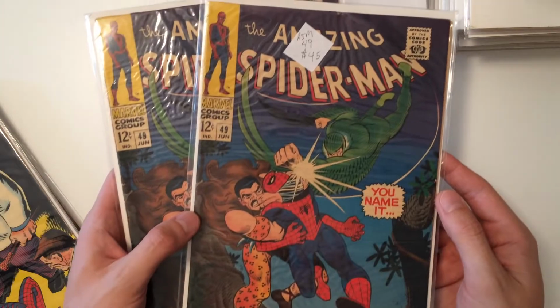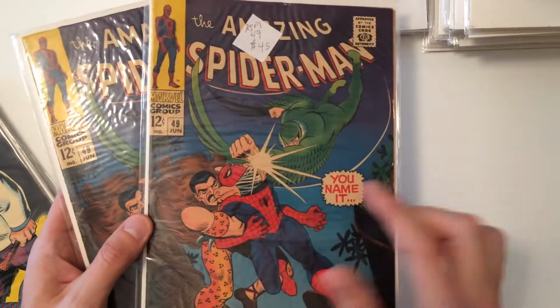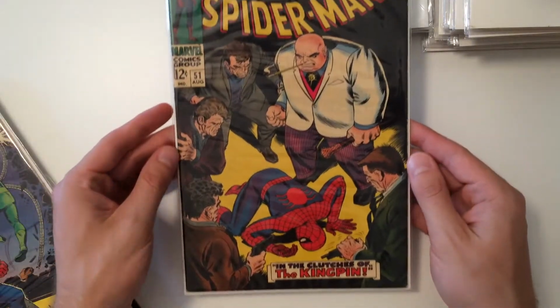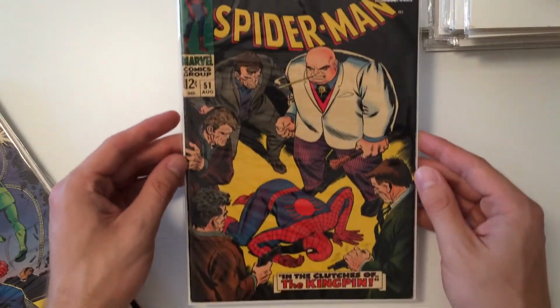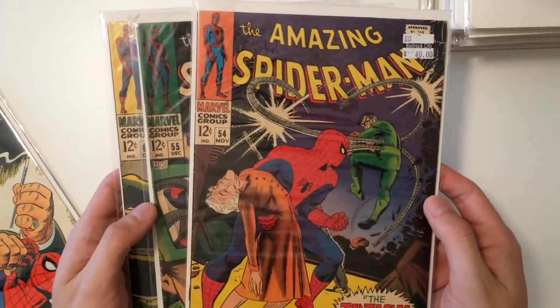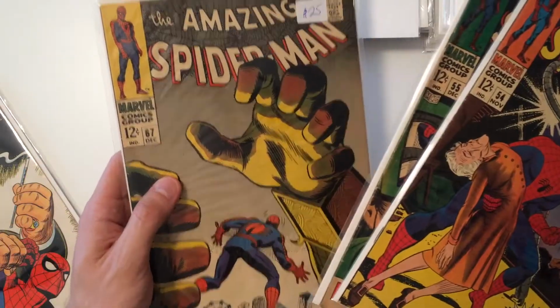We have a couple copies of Spider-Man number 49. I think the original art to this cover was sold in the past couple years. Here's number 51. Second appearance of the Kingpin. After that, we have some more miscellaneous issues. Nothing too special here. Just mid-grade copies of 54, 55, 67, 69, and 70.